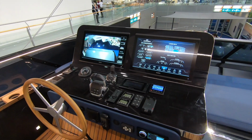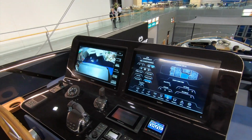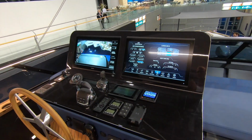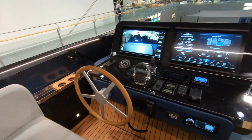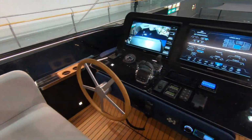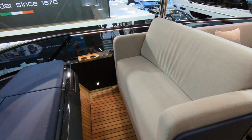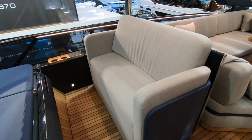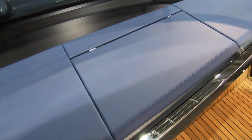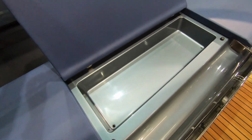two big screens for all the controls. You obviously got cameras there too. Got a stern camera operating on that one at the moment. You can have navigation, keep an eye on everything that's going on board, and little teak bottle or cup holders over there, and a nice navigator's really tall benches, not just standard seats, they're like big tall sofas, and this rather beautiful leather finish here, and just a nice little storage area.